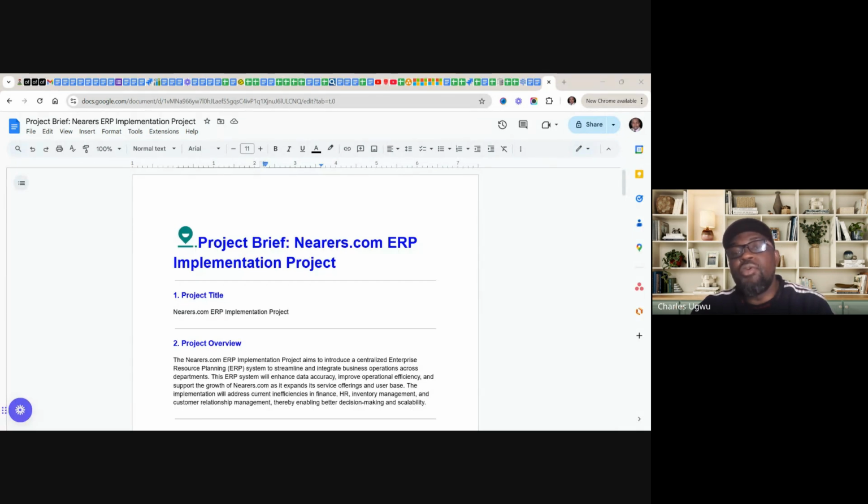So the first thing to do, if you are the project manager, is take this to your team and do what you are supposed to do. You kick off the meeting, discuss how you are going to go about any confusion here, and start doing it. There is no spoon feeding here, I've told you guys. Any other question?